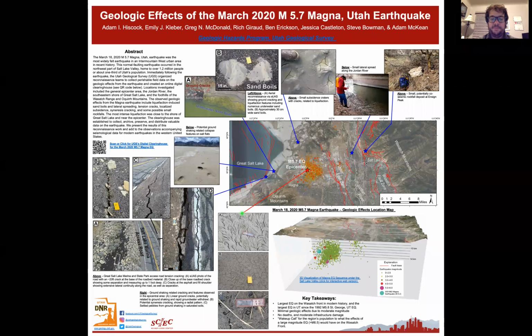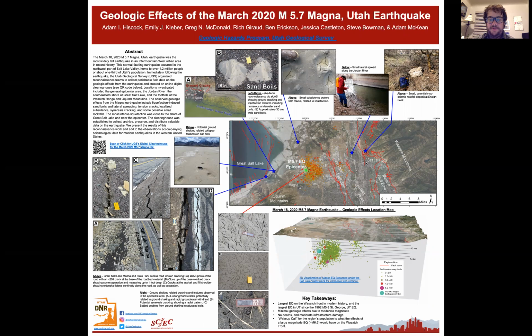We focused our efforts on areas we would expect to see the most effects, such as near the epicenter, and several other areas in the Salt Lake Valley. I'm going to share my poster now and show you some of these specific areas. Okay, so here is a map showing the Salt Lake Valley. Here in this red star is the magnitude 5.7 earthquake epicenter and also the aftershocks associated with this earthquake.